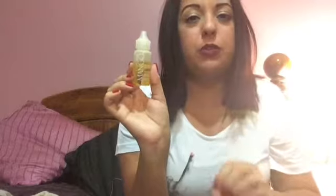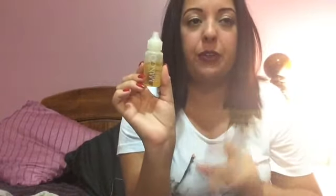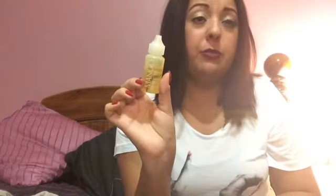especially in the winter time when it's colder and your nails are more susceptible to breaking because of the cold and bitterness that's in the weather. So another tip for your nails and cuticles, keep them hydrated. Less breakage and splittage will happen. Been loving that.